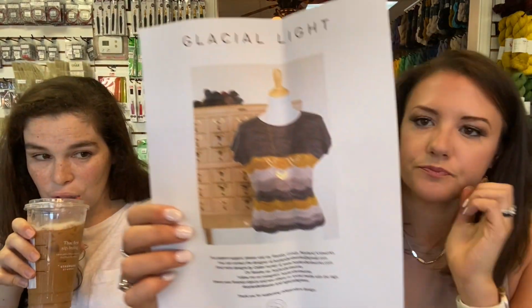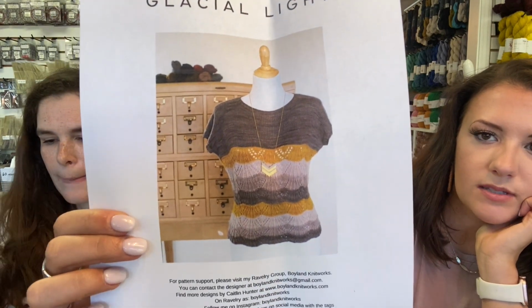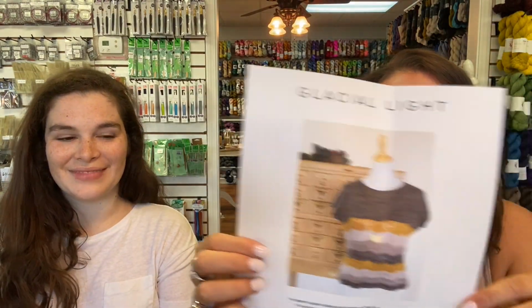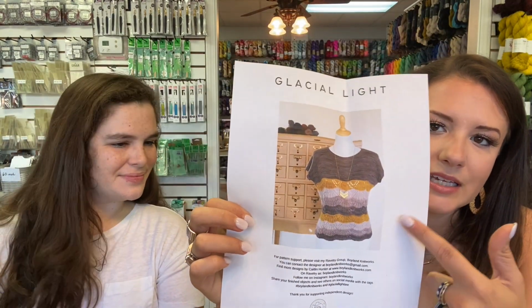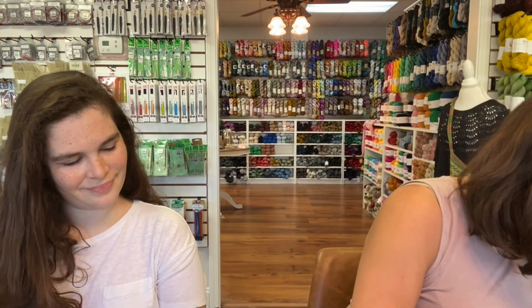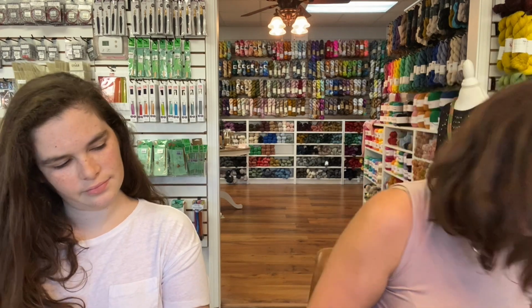Instead of finishing the Petite Picot, what do I do? I go cast on 2 sweaters. Yes. So this has actually been in my queue for a while. I cast on Glacial Lights by Boylan Knitworks, Caitlin Hunter. I'm so excited about this. It is a bottom-up sweater, lace with some stockinette up at the top. I need to pull the rest of my colors out. So I cast it on, where's the other color?